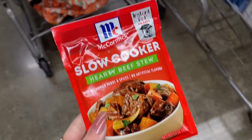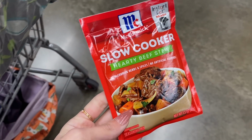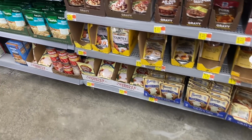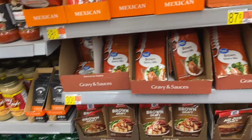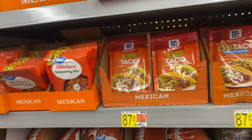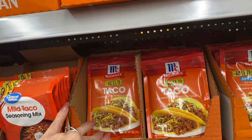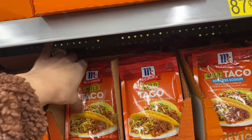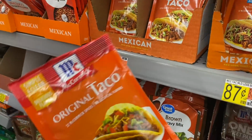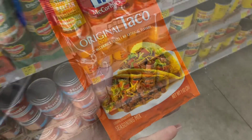Then we also need some taco seasoning, and the taco seasoning is going to be for our chicken nachos. I thought that they had some taco seasoning for super cheap, like 30 cents or something. So I don't know, because these are 87 cents, which is even cheaper than the Great Value brand, so I don't know. I'm going to grab this one and then look around, see if I can find anything else that's cheaper, but we may go with this one.